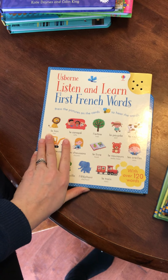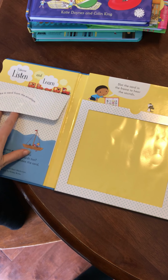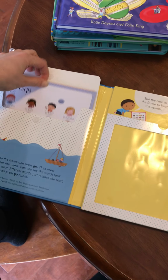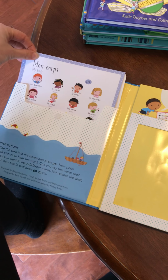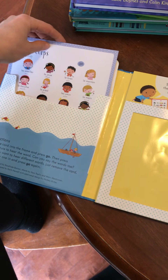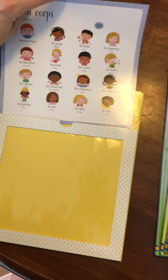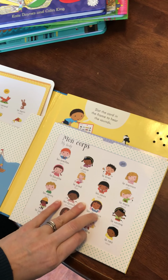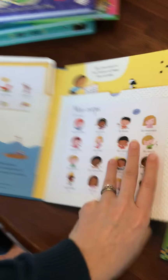I pulled this one out. This is the only language book I have right now, but this is the Listen and Learn French Words. There are so many language books in the Usborne catalog, and I know as homeschoolers it's often a struggle to figure out how to introduce language or wondering about language, but the great thing about this is that the cards are put in, and they're spoken by a native French speaker, and I think it's available in multiple languages, so you can actually hear the words and not just have reading as we turn it on.